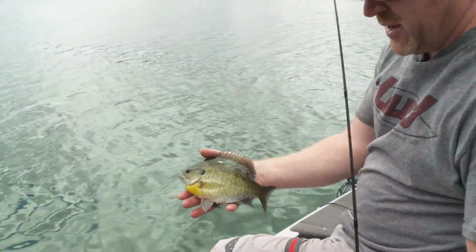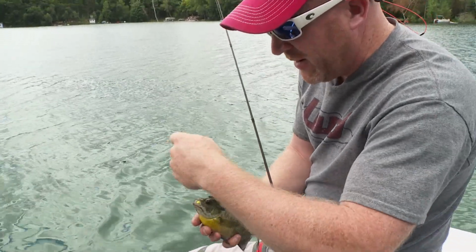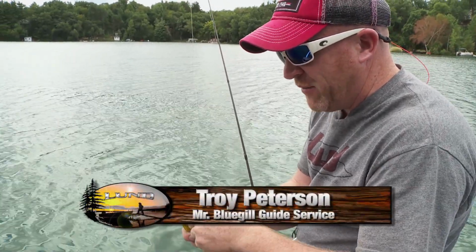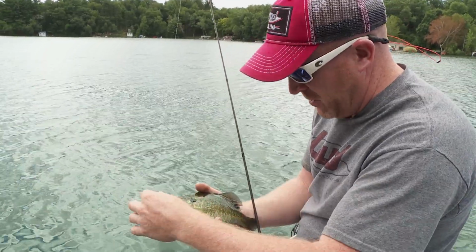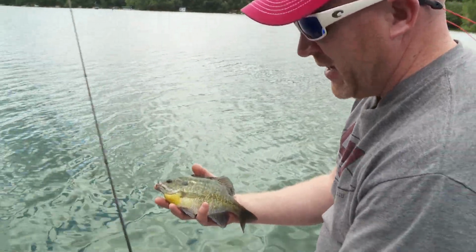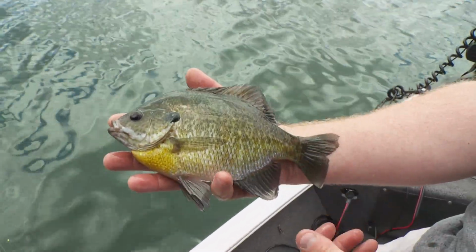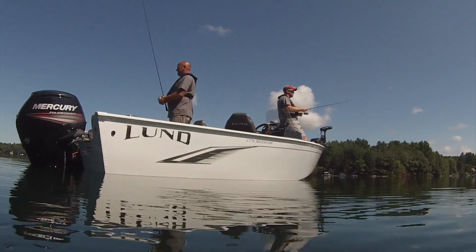Good old central Wisconsin bluegills. We switched lakes here. We just got into a pot of 8.5 inch fish, and we just couldn't get the big ones to go. And a lot of times when you do that, it's just time to learn and move on. So we just hopped over here to another little lake and fishing some of these deeper weed edges, and beautiful.